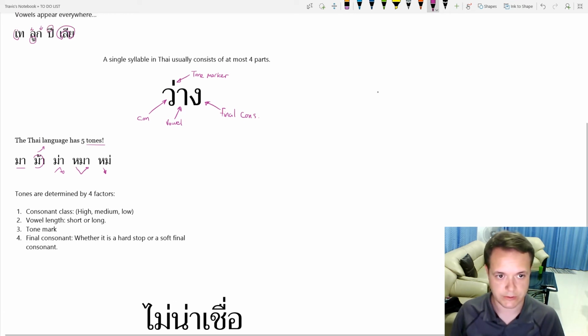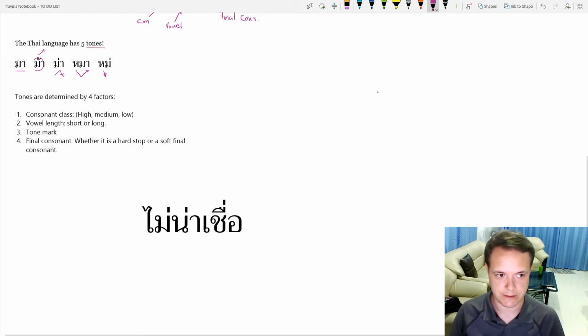So how do you determine the tone when reading? Well, there's 4 things that are involved in determining the tone. First of all, we talked about, what is the consonant class? Is it high? Is it medium? Is it low? In that syllable, if it's a high consonant class, then that means it'll follow a different set of rules than if it's a low consonant class. Next, in some cases, is it a short vowel? Is it a long vowel? Number 3, is there a tone mark? And then finally, what is the final consonant sound? So is the final consonant a hard stop, or is the final consonant a soft sound?